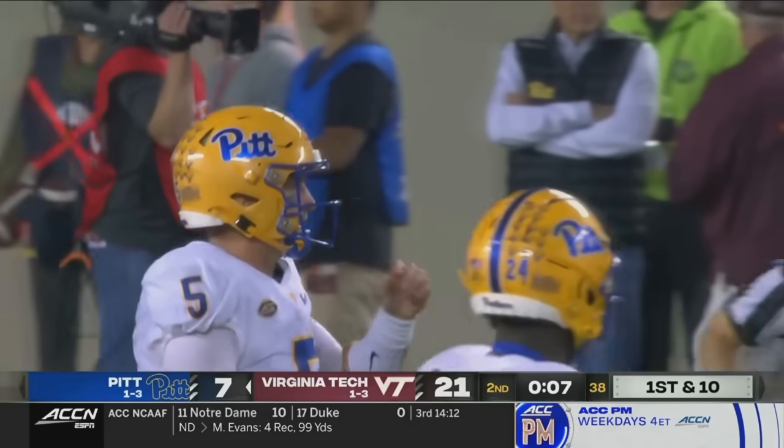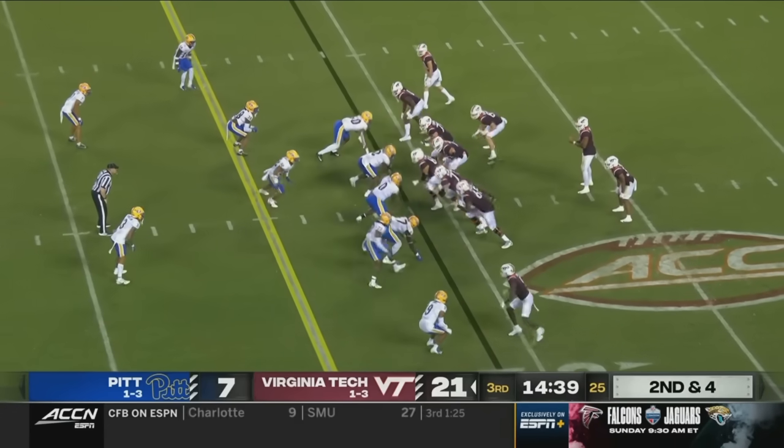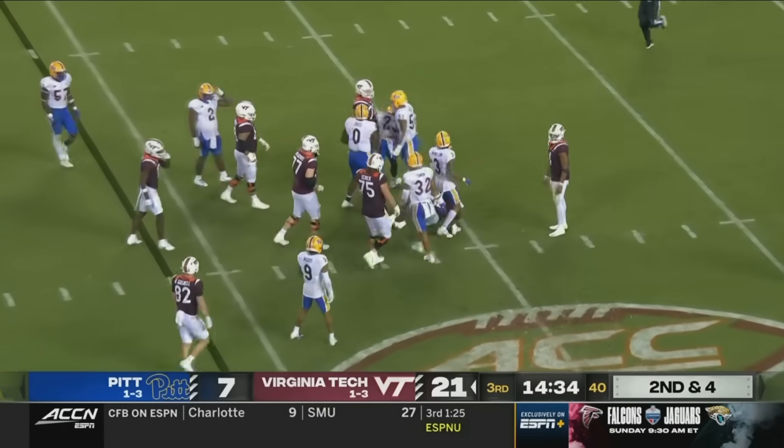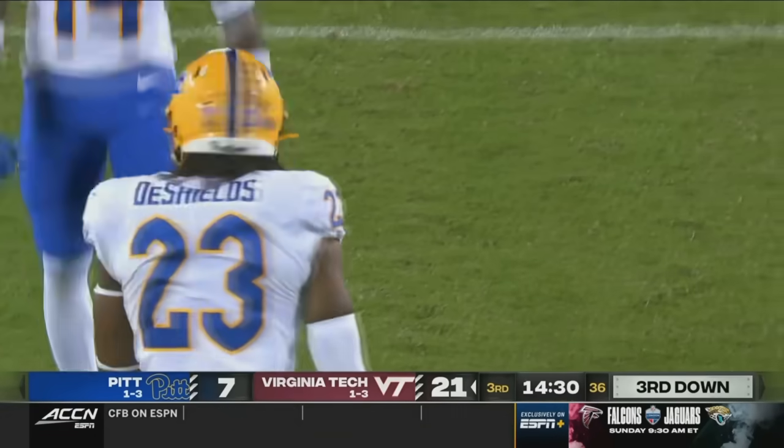Couple of timeouts for the Panthers with 7 seconds to go. You know, just three completions in the first half. It's hard to win football games that way. Tuten is blasted by Solomon DeShields, redshirt junior, first year in a starting job, in on the tackle.